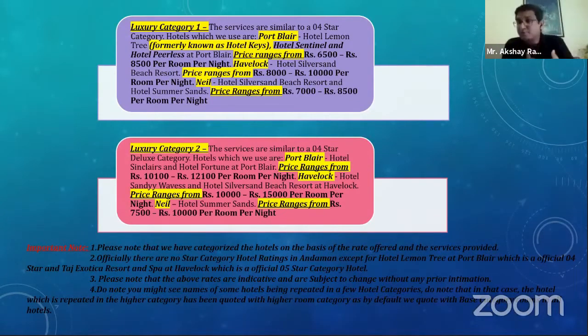Then the most premium category, we call it luxury 2, equal to a 4-star deluxe category. At Port Blair, it's 10,000 to 12,000 plus taxes. And at Havelock, it is 10 to 15,000. There is only one 5-star hotel in Havelock, which is Taj Exotica, which is 30,000 plus taxes. So please, please do not sell Andaman based on star category so that there is no confusion in managing your customers' expectations.